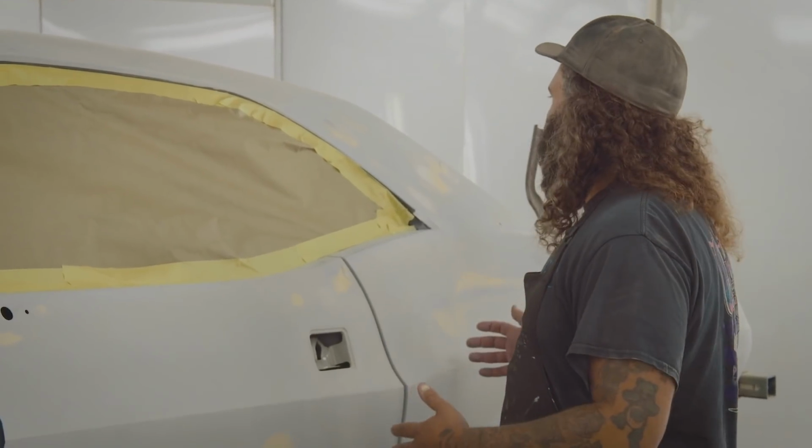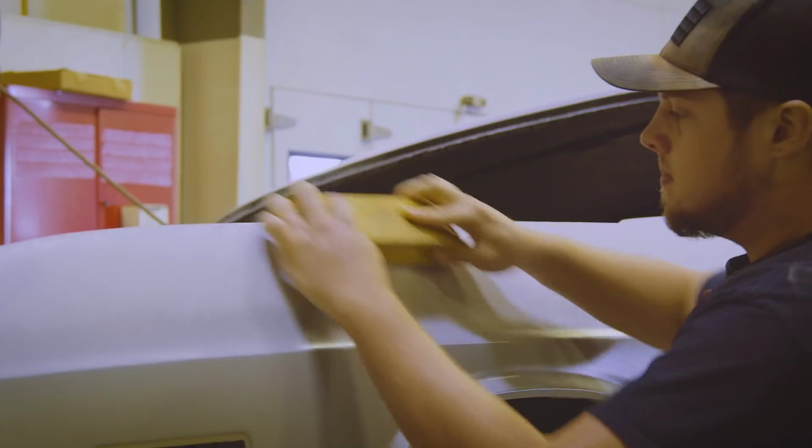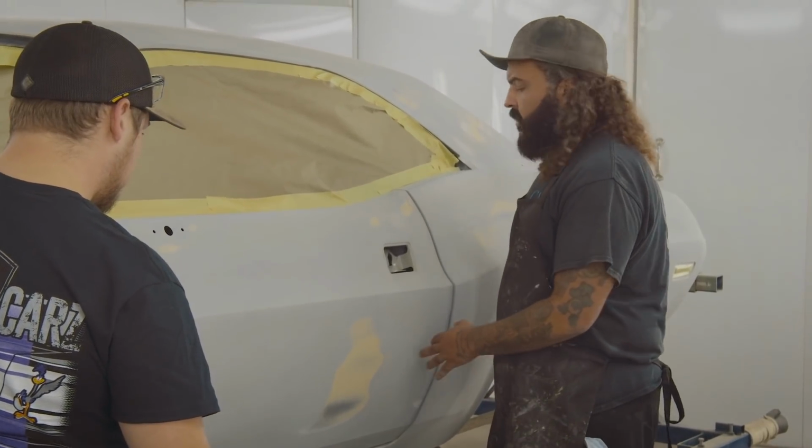You got it. Okay. So the car blocked out pretty good. It had a few problem areas. You know, stuff like this here, you obviously, I mean, you're the one that blocked it out. You know there's a low spot here. So the whole car probably needs 2 good coats, but in these areas, make sure they get 3. All right, sounds good. Break.